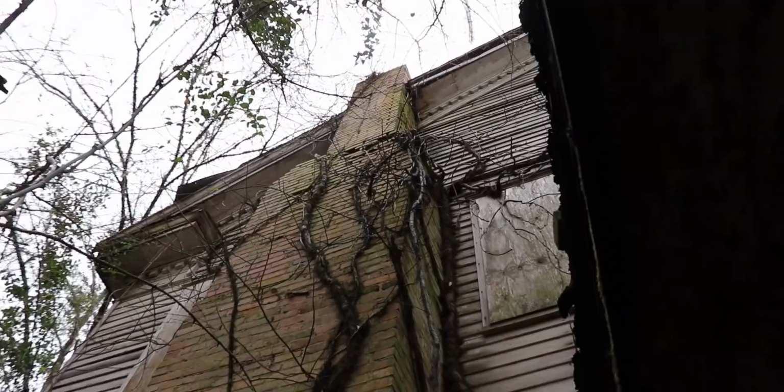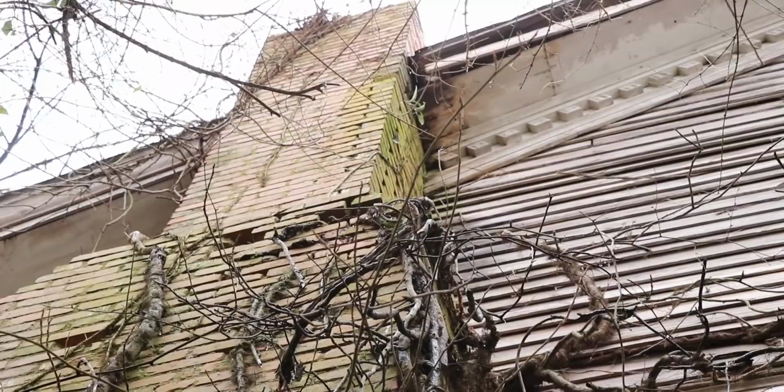And that's Virginia creeper, I think, growing up the chimney. It's better than wisteria. Yeah.